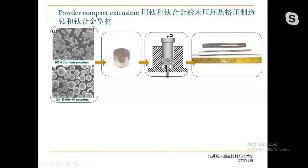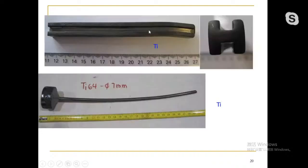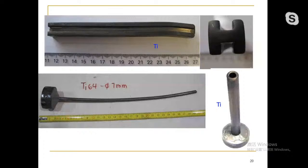Because the temperature is high, but it's non-melting, it's just solid state, and also being pressed together, the bonding between the particles is established very quickly, within, say, seconds, maybe just a few seconds. So really, by the time the material comes out of this extrusion die, or this orifice, the material is consolidated, so it becomes the same as the material produced by solidification and then extrusion. We can also produce this kind of shape extrusion or tubes.